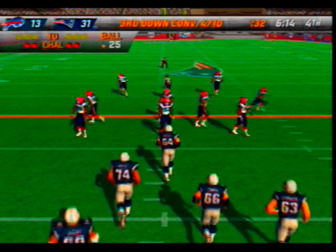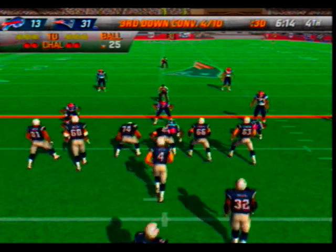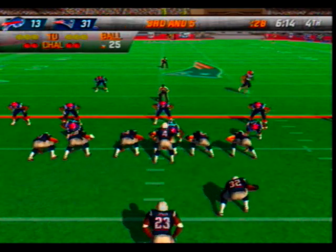Third and five. Ball on the 25-yard line.